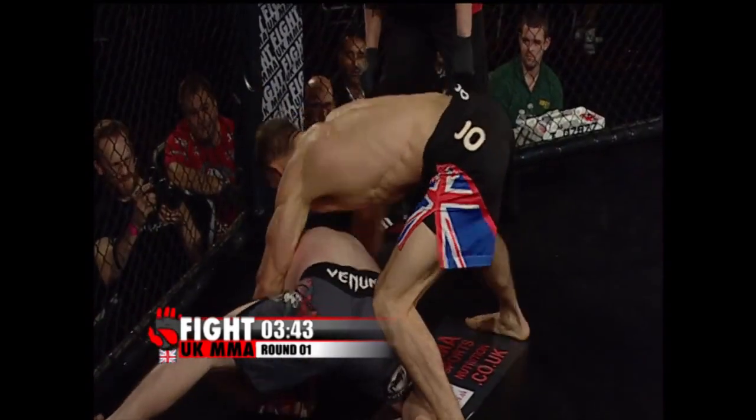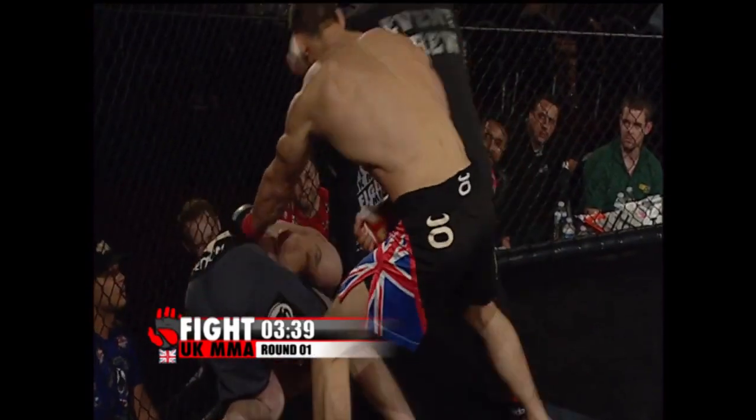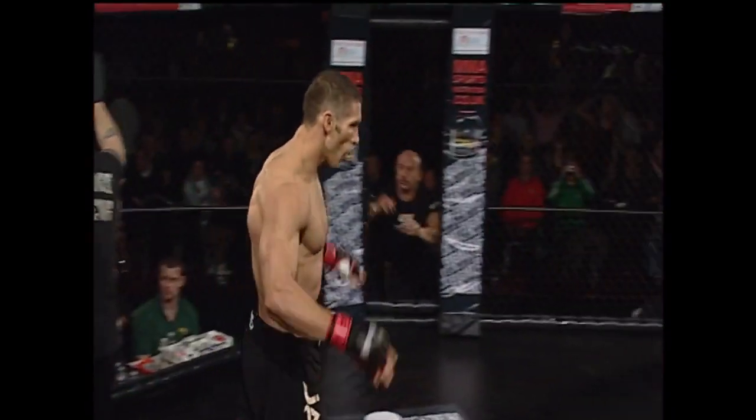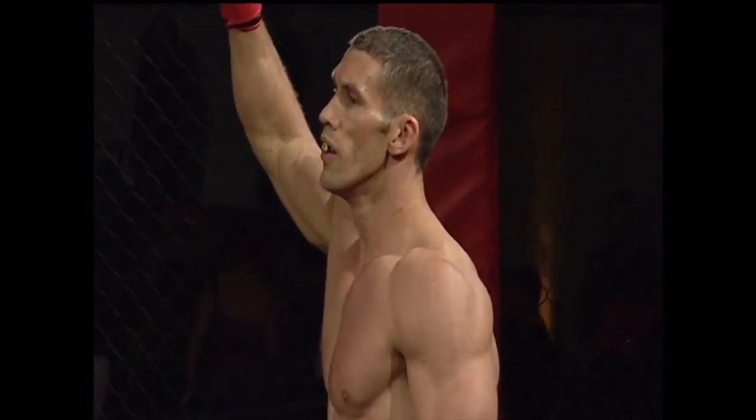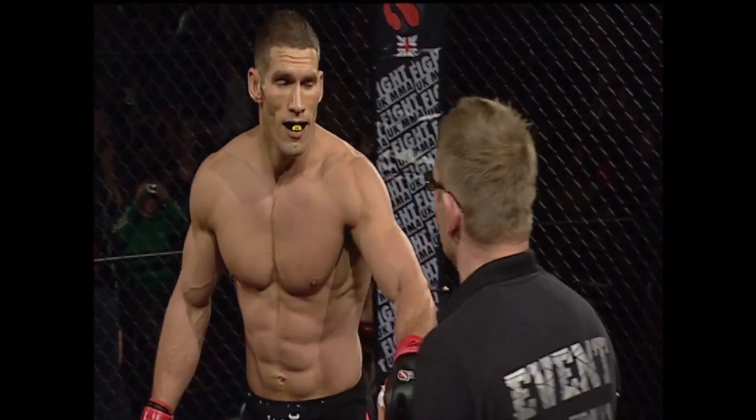Some nice knees to the body. Hits him in the back of the head. Watkins really struggling here. These knees to the body are coming thick and fast. And that's it. The jackhammering round of blows from Matt Hallam was all she wrote. What an unreal finish. Very rare. You see fights finish from that position, Rob, but Hallam just landed some powerful, powerful bombs.